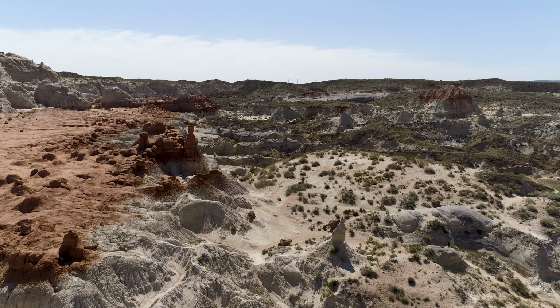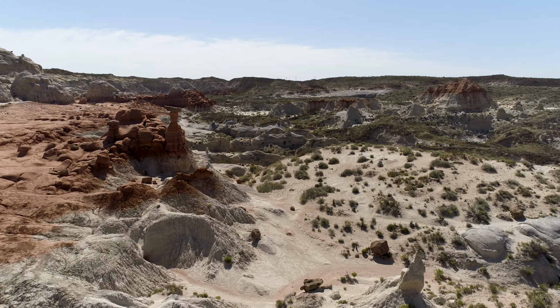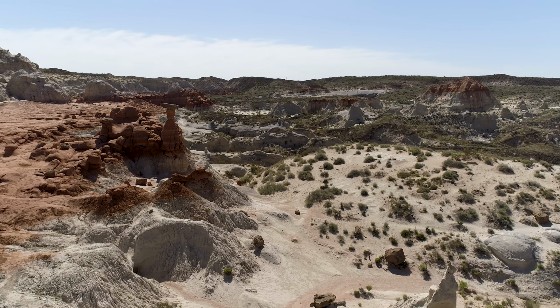Descending down, I'm actually descending about 170 feet below my takeoff height, because the hillside that I took off from was about 170 feet above the platform height.